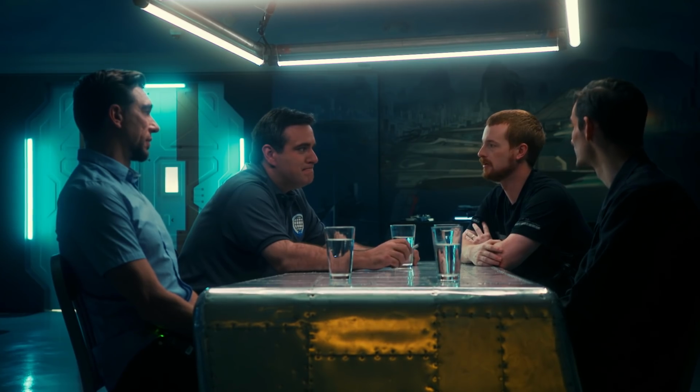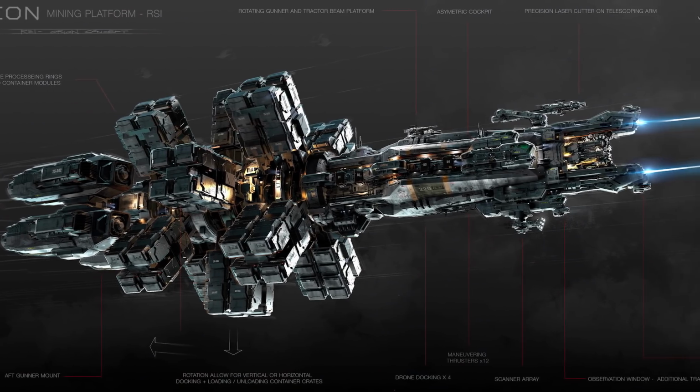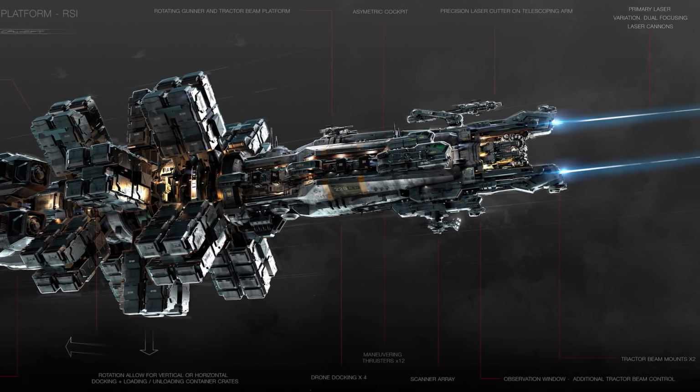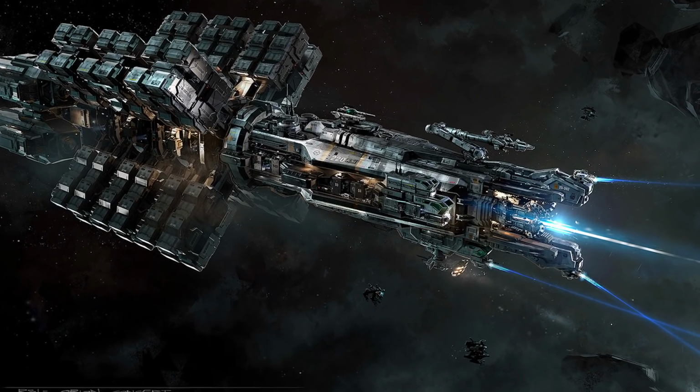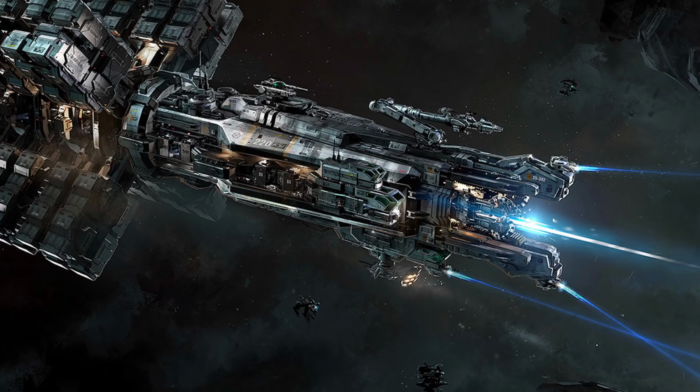I'll keep the Orion. The Orion, big mining platform. Huge mining platform with the big mining lasers, big munchy mouth. Nothing's going to stop that thing. When it comes time for the Orion, it's going to be like Pac-Man. Little prospector's there with his little laser.